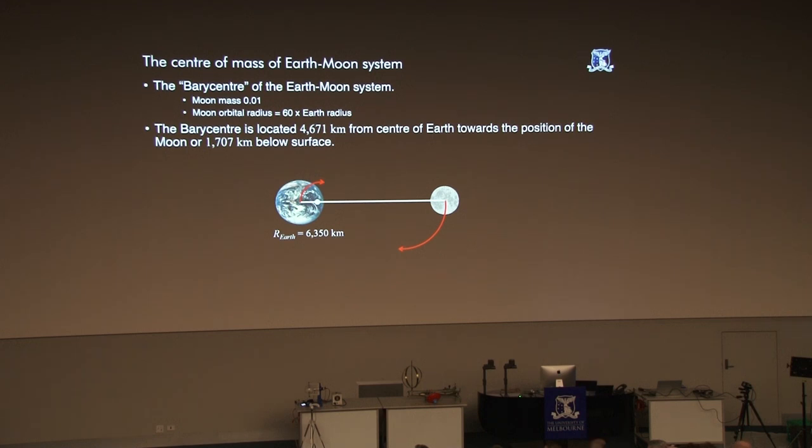Okay, let me throw it back the other way. So give it a bit of spin. Oh, excellent parabolic trajectory through the lecture here. So that represents the common point where both objects orbit once they're in free fall.